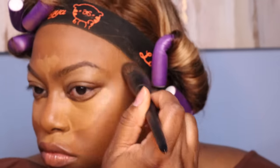Make sure you go back and make sure everything is blended, because honey, we love a blended face. Now it is time to finally blend our concealer out. I love this brush from Real Techniques. This is the 241 Seamless Complexion Brush. Y'all, I got two of these too, but I definitely need more.